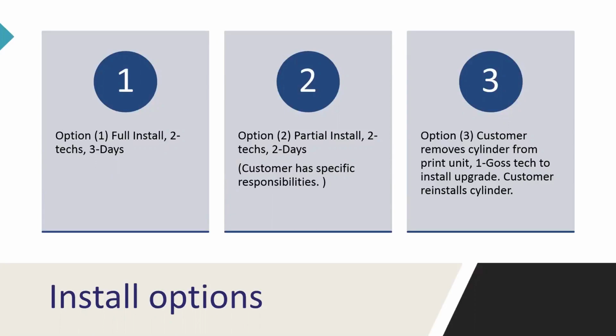Scenario 2, where the customer may opt to remove some of the components on the press to get it to a point where we would come in and remove the cylinder and install the upgrade. And option 3 would be the customer does the dismantlation of the unit and removal of the cylinder, and the Goss techs would come in.